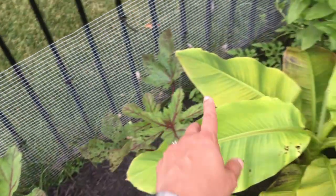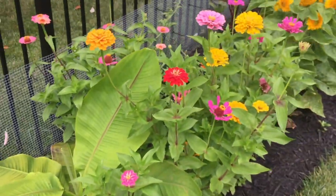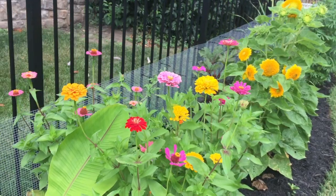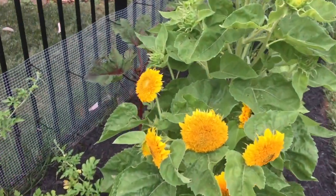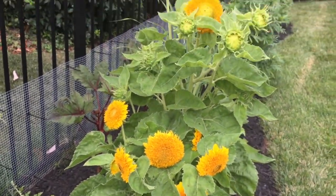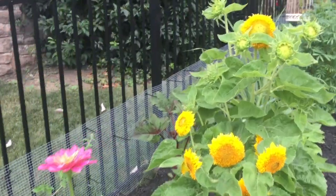More okra. This is my hardy banana. Seems to be doing well now. Another zinnia patch. Can you see it? And all the way back is a teddy bear sunflower. Look at this bunch. And I have more here. See that? I love this.